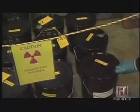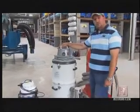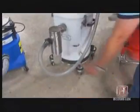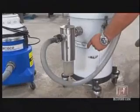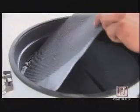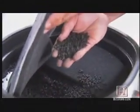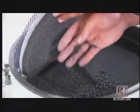Toxic mercury spills call for a vacuum with a different filtration system. This vacuum's special in a way that when you suck up the mercury, it actually comes into the vacuum, drops into a container that we're later able to unscrew and dispose of. This is the media we use to help catch the mercury vapor that is sucked into the vacuum, and it's not released back into the atmosphere because of these charcoal pellets.